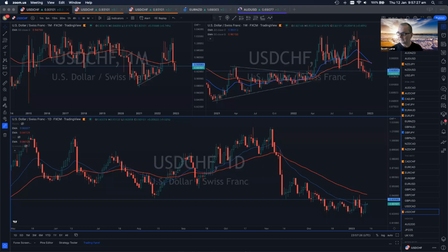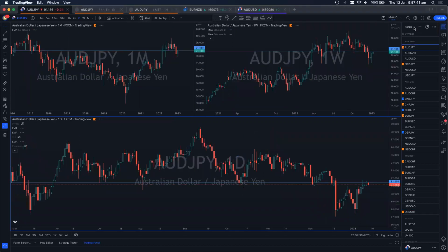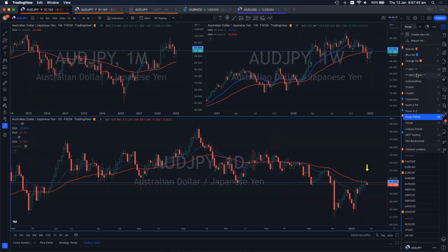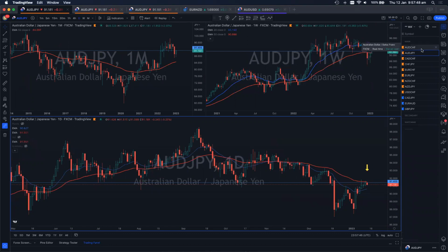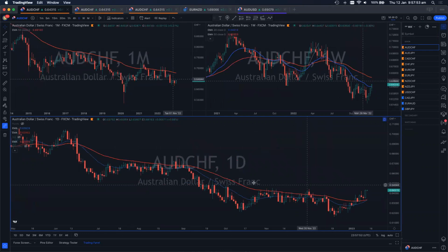Okay, so we have a number of things today that look quite interesting. Watching this one. Okay, Aussie Swiss will start with this then. So we have on the daily an uptrend in play, breaking the daily 50, and a strong up day yesterday. So that's looking like it wants that upwards momentum to continue.